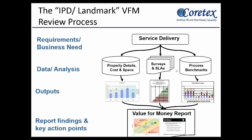Okay, so in summary then, just going back to the model, the first place that I think anyone needs to start on any of these is some sort of context around the organisational need. What are the objectives? What is the business trying to achieve? So you can then start setting objectives for the property and facilities organisation behind it.